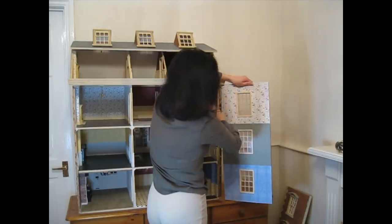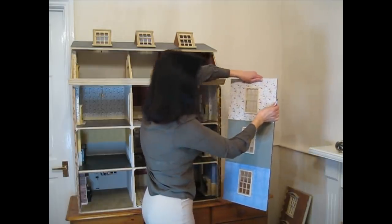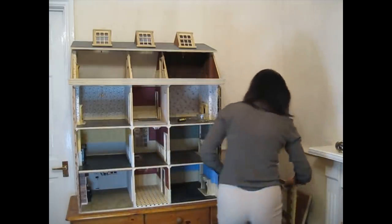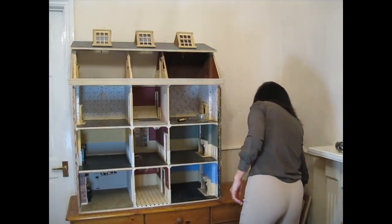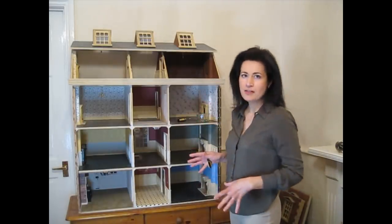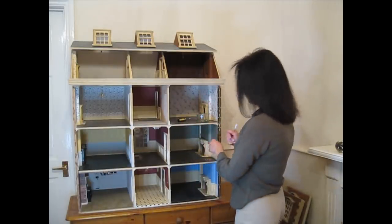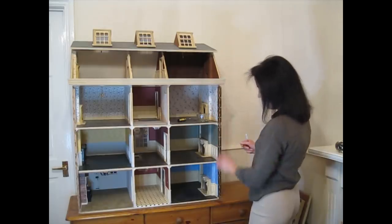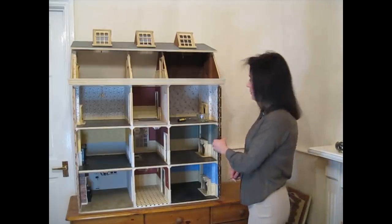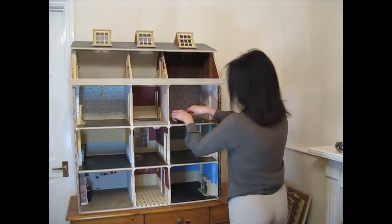The door off, and I'll put that down there with the other one. And they'll need stripping as well, but I'll come back to that once I've done the actual doll's house. And I'm actually going to remove this part of the hinge as well, because I'll need to get rid of the wallpaper in these rooms.